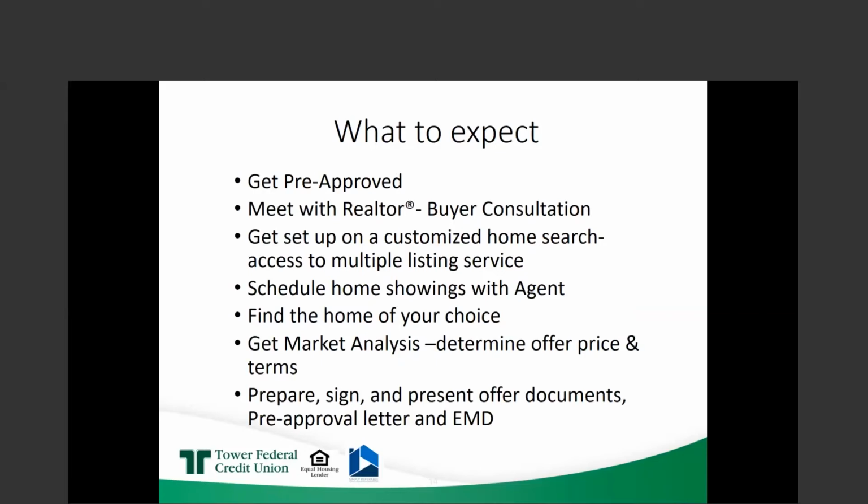Typically, that's 1% of whatever the offer price is. So if you are offering $300,000, the earnest money deposit would be $3,000. That would be 1% of $300,000. That money goes towards your purchase and your closing costs at the time of settlement. Again, it's not an additional cost, but your agent will ask you for a picture of a check made out to the title company of your choice with your pre-approval letter, and then we'll have all the offer documents presented as well.